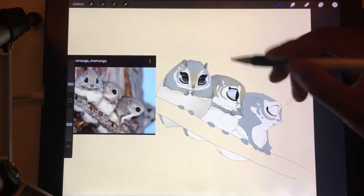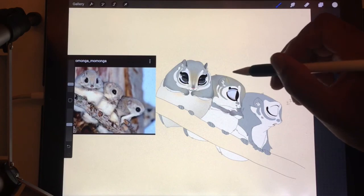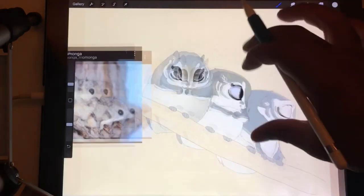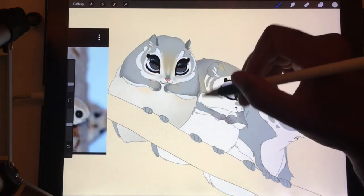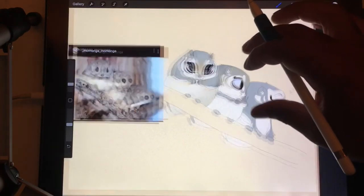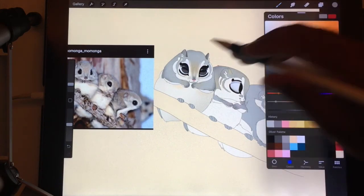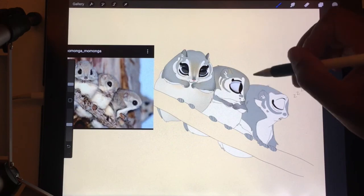And I'm not really crazy about this bit, so I'm going to add in a little more of that. There we go, that looks better. I'm just adding a little bit more gray and not having such a pronounced beige that's on him. Just dialing that back a little bit. I'll add a little bit more darker. Give him some separation.